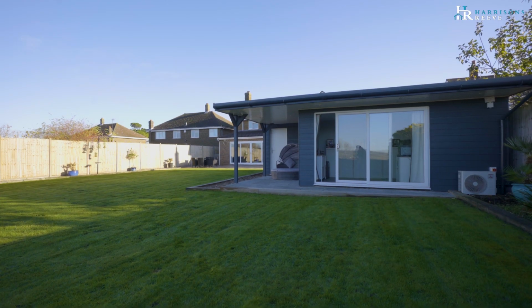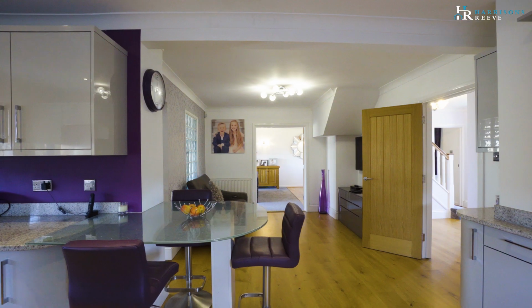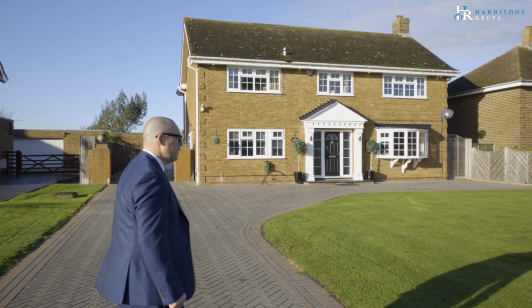You have got a double garage with an office space at the back. You've got four double bedrooms. You've got the open plan living accommodation, which includes a kitchen breakfast room. And by far and away, one of the biggest selling points, as you'll see later on, is going to be the fact that you've got the far-reaching views over the countryside and the orchards. So come with me, let's go and have a look inside.